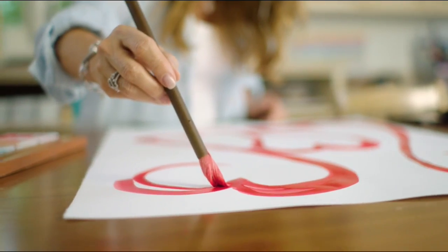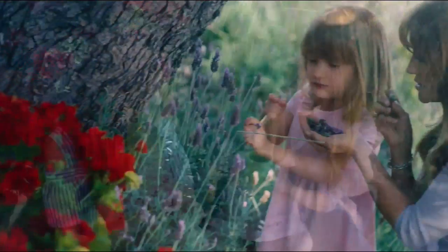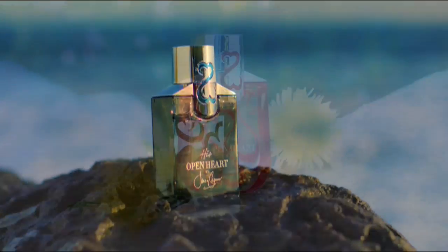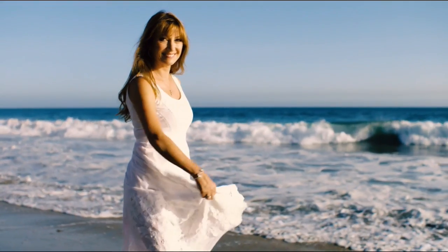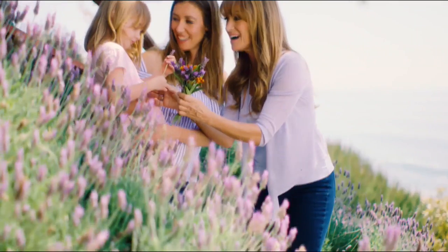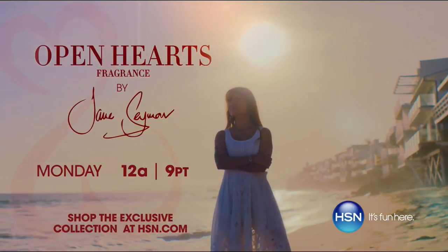The open heart fragrances come from the way my mother raised me. When I was a kid, I used to make my own fragrances. That was just a big part of me growing up. The most important thing to me was to have a fragrance that was authentic. I wanted it to speak to the environment that I love, that I've grown up in. Beautiful fresh flowers and trees and the ocean and the lavender. We're bringing the magic of nature into your life.